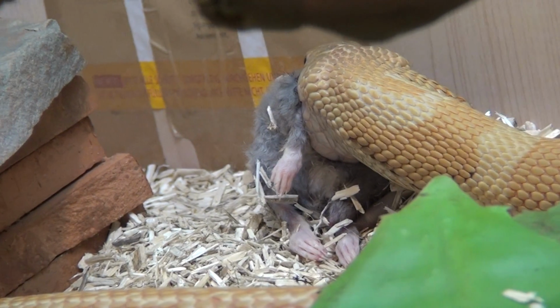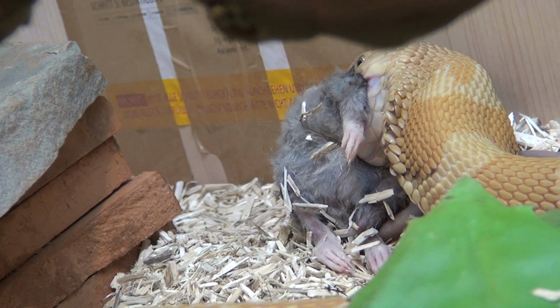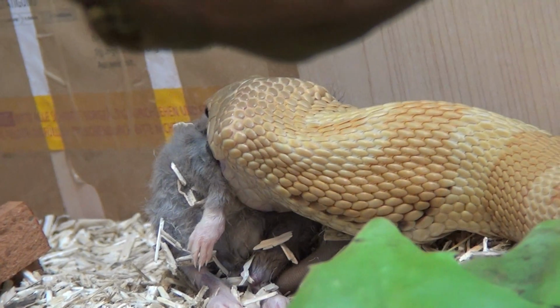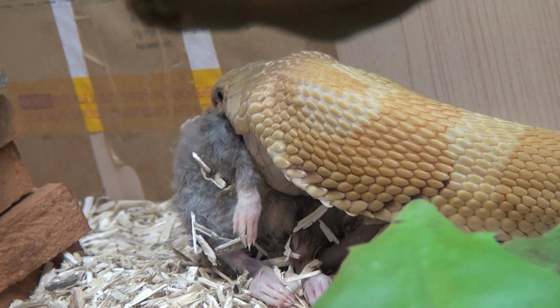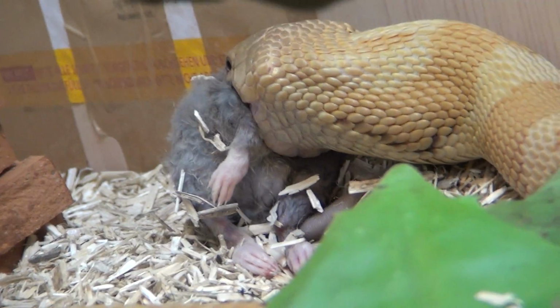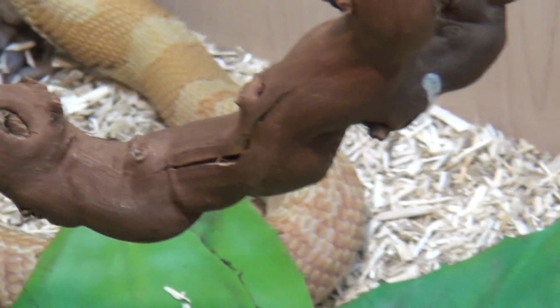People can get confused because her hood looks more like a spectacled cobra's hood, an Indian cobra's hood, but it's just due to the several color mutations and pattern mutations that are at play. She is a monocled cobra. Right, let's move up and look from this side, and maybe I can even put this back on the tripod.